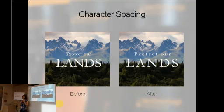So let's say you are an environmental charity and you want to come across as very expansive, you want people to know that you have a lot of land and you want everyone to protect. So this one does get your message across, protect our lands. But with standard kerning, it's very tight. It actually comes across as a little bit too direct. Like, you protect our lands now, especially because this is all caps.